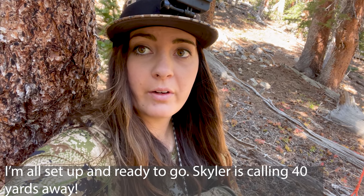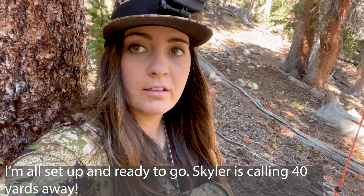Set up and ready to go. Scary close. 40 yards.